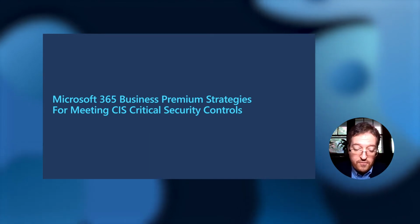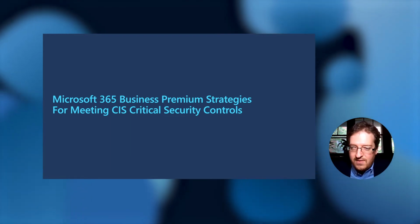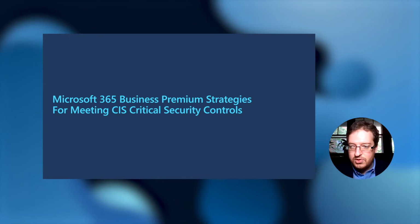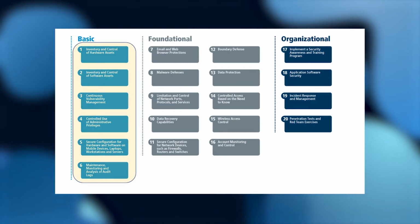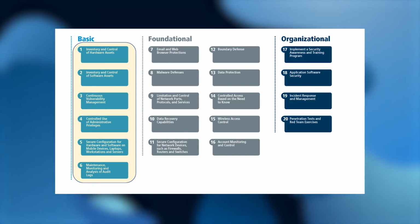And it's very affordable, right? In the US anyways, it's about a $20 per user per month SKU. That's very attractive for small businesses. It includes all their productivity apps, all the things they normally get in 365, and a whole bunch of other security, compliance, and management related features that help us meet these critical security controls and really drive value. So we're going to just go through the basic controls. The basic controls, again, are just these first 6, and that's just due to the time constraints of this presentation. You can continue to go further after that into the foundational and organizational controls. But for the purposes of this presentation, we're just going to focus on what you can do with Microsoft 365 Business Premium to help you meet the spirit of the basic controls.